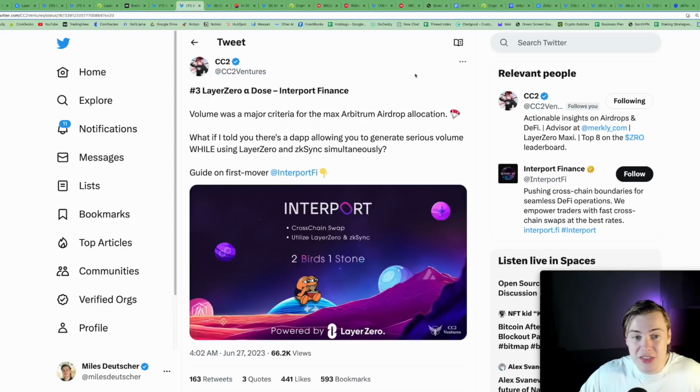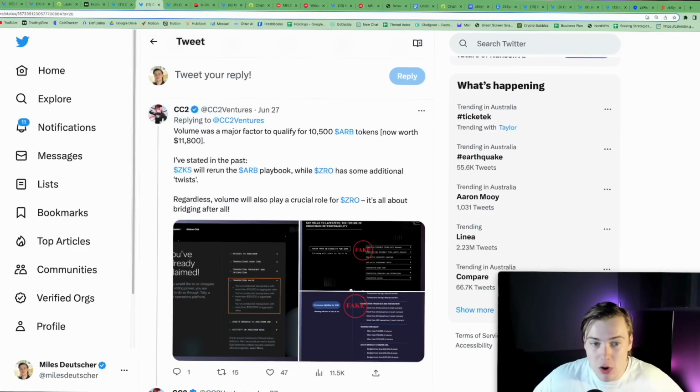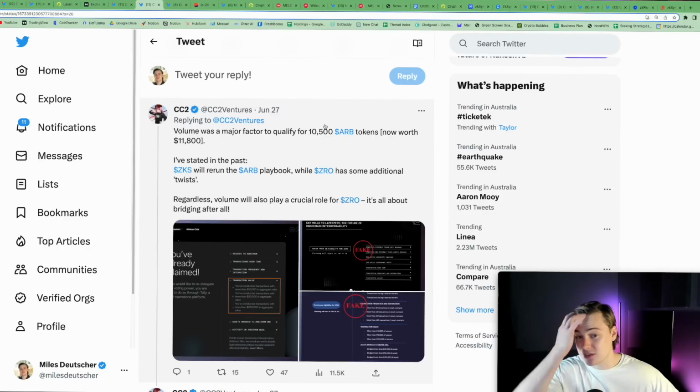There's a couple examples of this. One is Interport Finance. It's essentially a DEX that offers cross-chain swapping that utilizes LayerZero. CC2 says volume was a major factor to qualify for the ARB tokens, the maximum supply, which was 10,500.